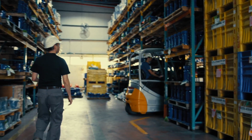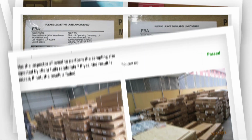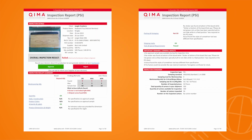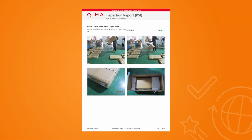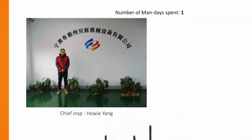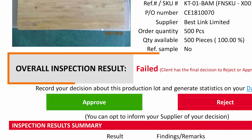From here, you'll receive an inspection report with images of the products and comments from the inspector, usually within 24 hours. Here's an example from the Jungle Slider from last season. It shows product specification checks, images of the product in and out of its packaging, packing labels, product drop tests, and even photos of your inspector and sometimes the factory and its manager. And most importantly, the report shows you the inspection result.